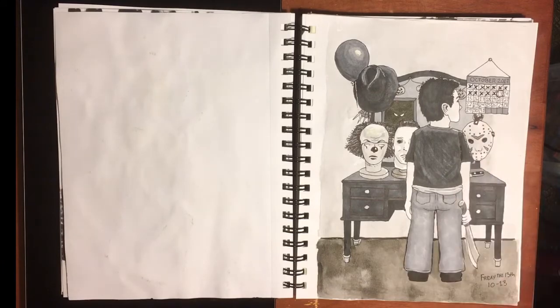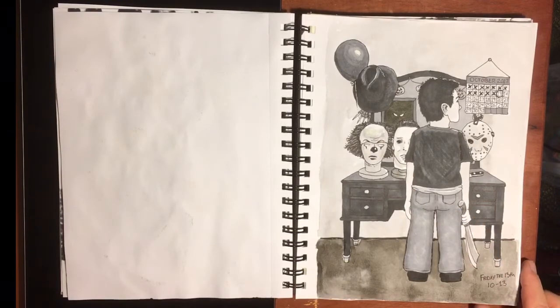And then he's looking at the calendar, and it's Friday the 13th. This one was a combination of markers and washes and things like that. Again, I could have spent more time on this one, but for the time I did spend, probably a good 4 hours, I was pretty happy with it. I think it gets across what I was going for. I don't know what the monster is back there with the glowing eyes, by the way. I just put that in because I thought it would be fun.